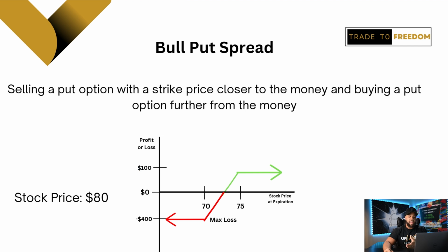Now, on the flip side, your max loss when doing credit spreads is always the difference between your strike prices times 100 minus the premium you received. So in this case, the difference between our strike prices is $5. And then 5 times 100 is 500. And then if we minus the amount of premium we received, which was $100, that puts us at a max loss of $400. So that $400 is the maximum amount that you could lose off of this trade.